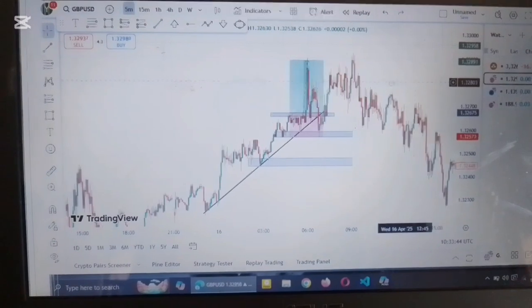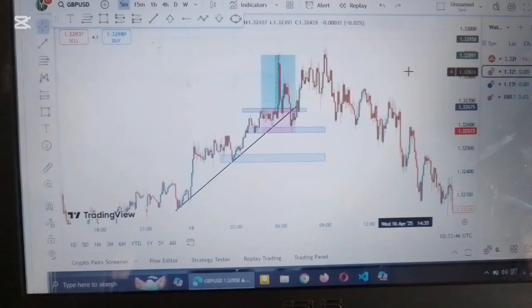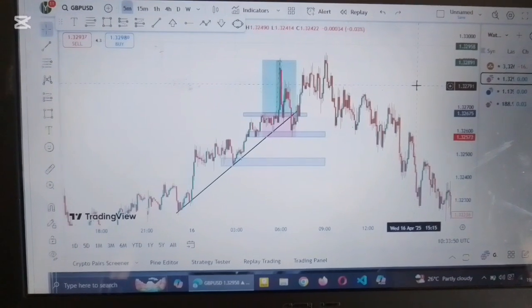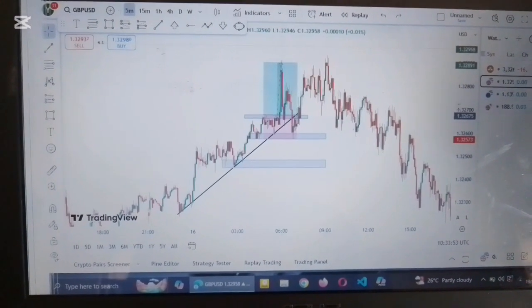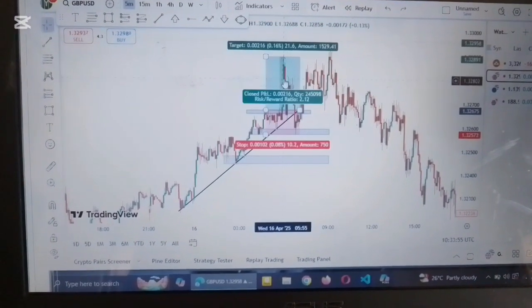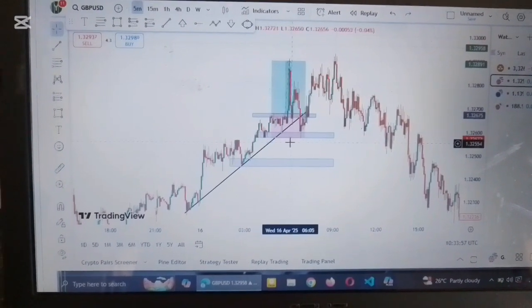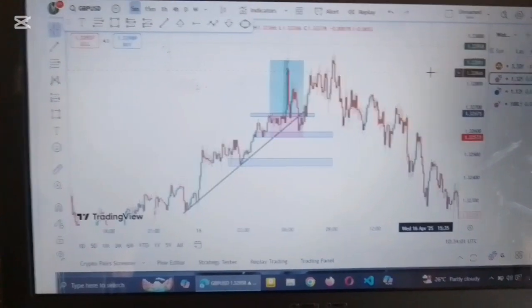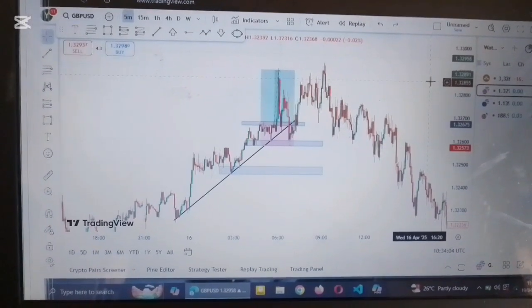Some people will be like, yo guy, your TP is very small. Bro, I'm a 2-to-1 trader, and I'm also a day trader, to be precise. I'm not a swing trader or a scalper. So I took my trade, used my proper stop loss. Your stop loss must not be more than 20 pips, as you all know, and boom, then here we go. I used my take profit.